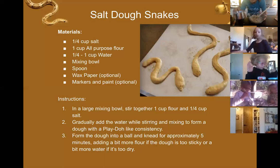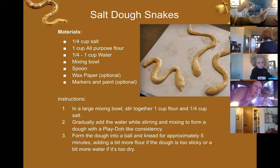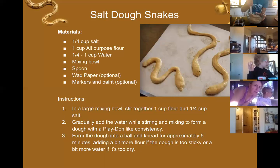Okay. In the bowl? Just some in the bowl? Only a little bit. Tiny, tiny bit. And then you stir, because you don't want it to be super. Hold on one second. And then you mix it? And then you mix it.